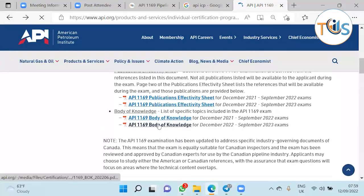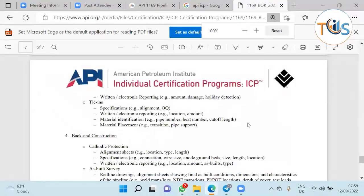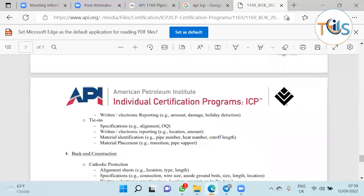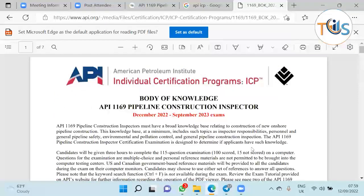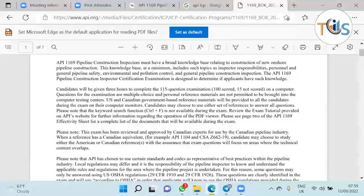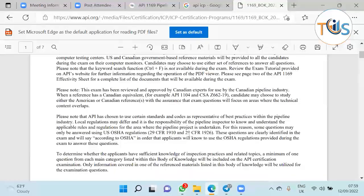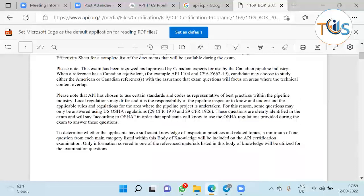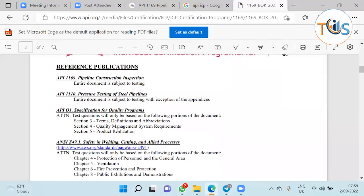Let's see what the body of knowledge is. The body of knowledge is again a list of documents, but it gives you some explanation here. It tells you, for example, that this exam has been reviewed and approved by Canadian experts for use by the Canadian pipeline industry, and it tells you what you need to know.